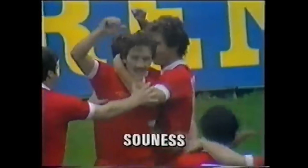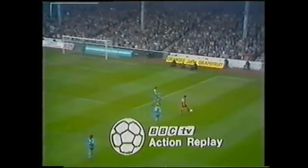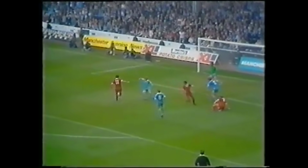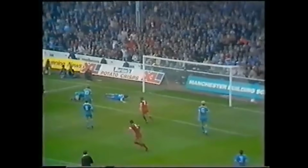Dalglish. Souness. 3-1. His second. Souness the scorer, but the build-up to the move, again so important, and again it was McDermott who saw the gap in the inside right position, and that was the vital turning point of the move that led to the goal.